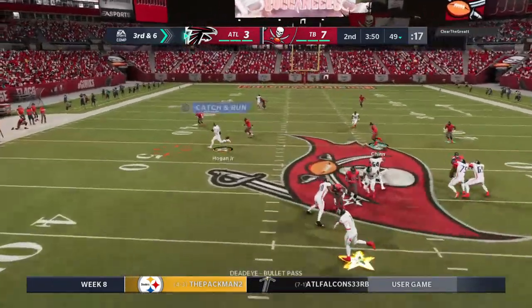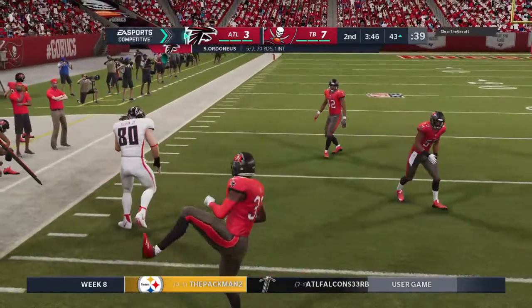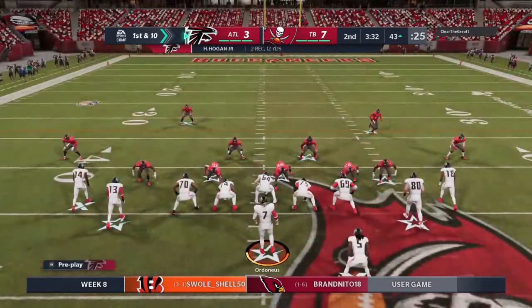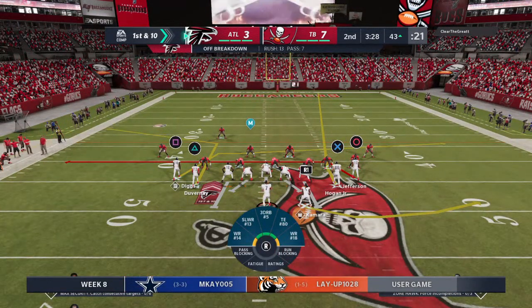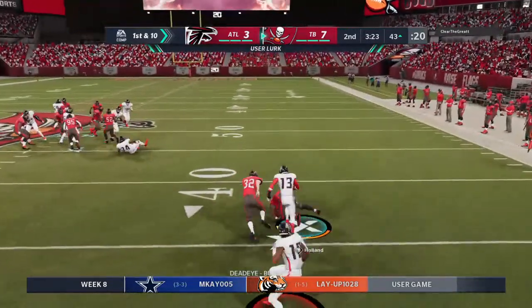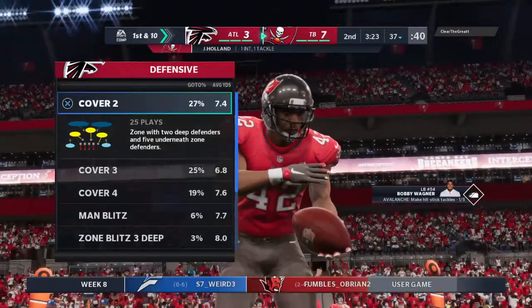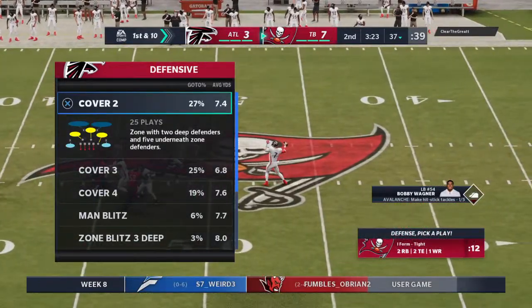Now a shotgun snap as they'll look to throw. Got a man, and he hits him in stride. And he is going to have a Falcons 1st down as they're able to get the 3rd down conversion. An effective 7-yard 3rd down conversion. They'll look to throw here on 1st down. Into heavy traffic, and it's intercepted. Picked off at the 36. And his guys are going to get the football at the 37-yard line.